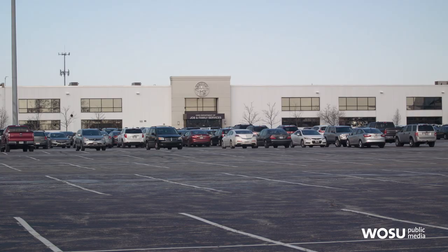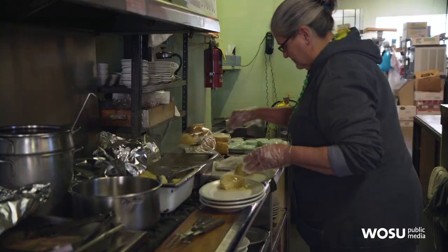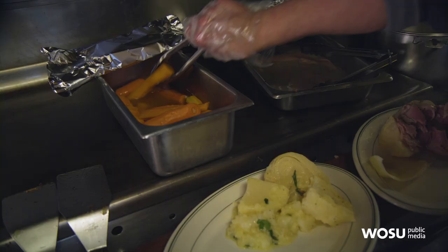What we looked at as members of the business and civic associations here was, well, what if we had restaurants where they could eat on the way in or at lunch? Columbus does eat. Yeah, that's right. You've got to eat lunch.